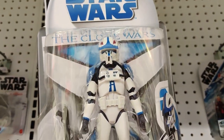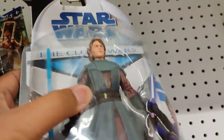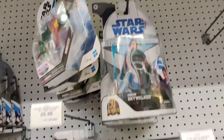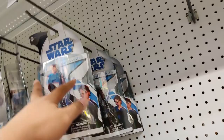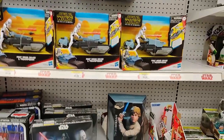The Clone Wars figures. There's Hawk. Man, $40 for these guys. That's insane. Holy crap. And over here, oh, there he is. Luke's Anakin Skywalker. Very, very cool. Yeah, man. They do look good, but $40. Holy crap. That's a bit pricey. There are a few of them, though. There are about 3 of them on this side and 4 Hawks, so I think I still have time. Looks like nobody's really picking them up right now.